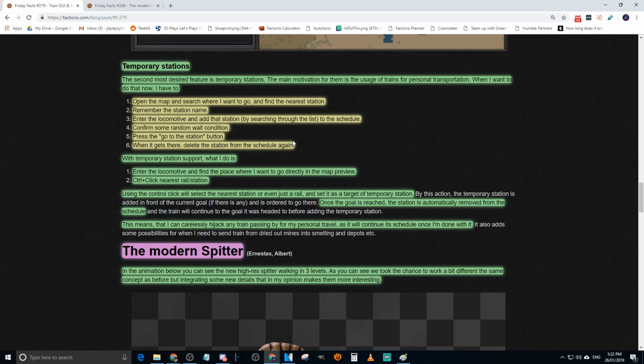With 17, we're going to have temporary station support. So what I do now is enter the loco, any train, anywhere on the map, and find the place I want to go to on the map preview, and control-click the nearest rail or station, or any piece of rail, and it'll set the train to go to that spot. Once the goal is reached, the station will automatically be removed from the schedule. This means I can carelessly hijack any train passing by for my personal travel, and it will continue on its schedule when I'm done with it.